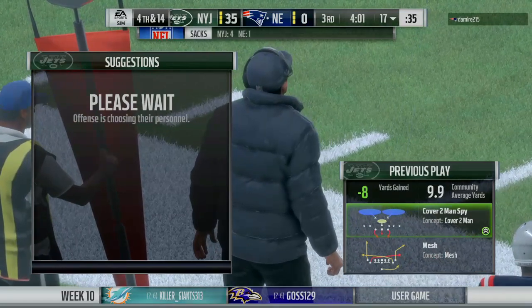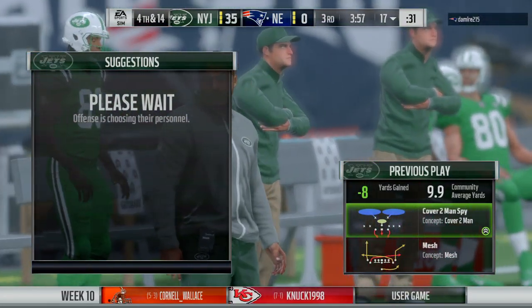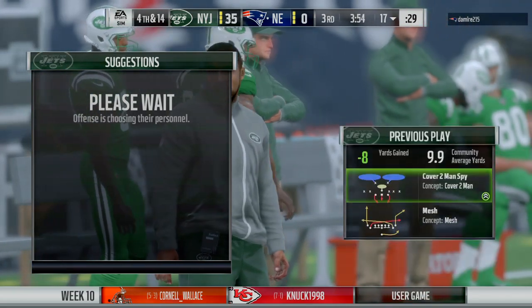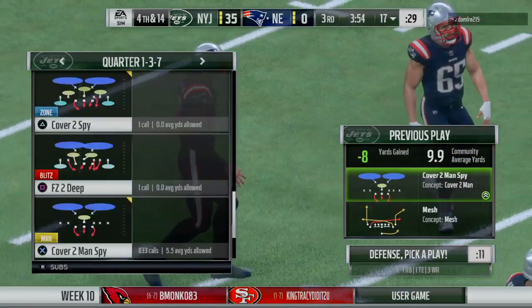A rough couple of weeks for the man under center. 5 sacks last week, 4 now this week. Do you try to design some quicker developing plays if you're an offensive coordinator? I think you do that. I think you also change his launch point at times.